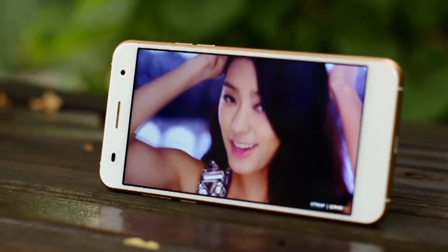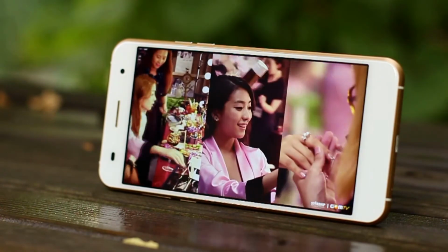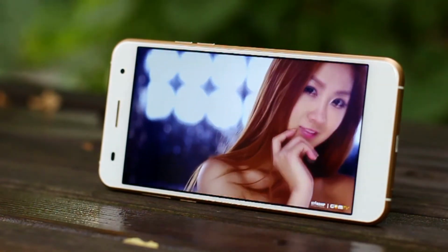For display, it uses a 5.5-inch AHVA LCD with a resolution of 1080p. Therefore, the whole display is pretty good.